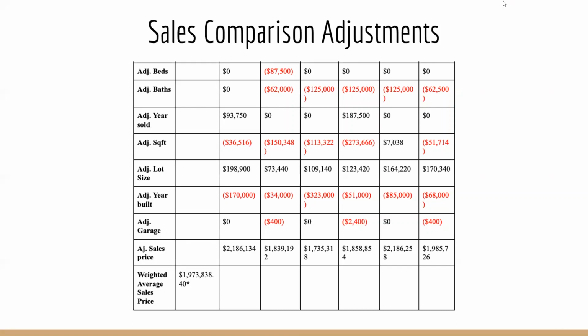And then for the year sold adjustment, we used comparables 3 and 4, and they were sold 1 year apart. So we were able to get the per year adjustment to use when adjusting the other comparables. And that ended up being $93,750 per year. For the square foot adjustment, comparables 2 and 6 were used.